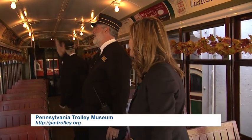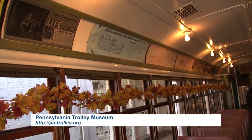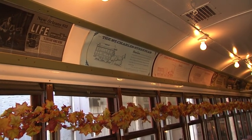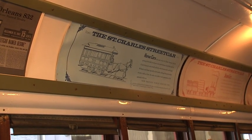The other thing about New Orleans is it has the oldest transit line in the United States. The St. Charles streetcar goes back to the 1840s when they were pulled by mules. So they are a very famous city for that reason, and they still run 35 of these old cars in New Orleans, just like this.